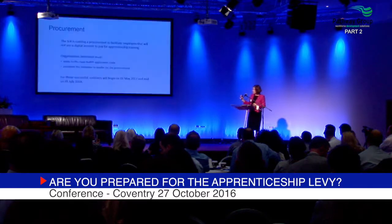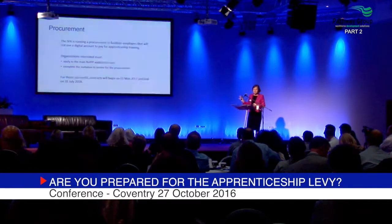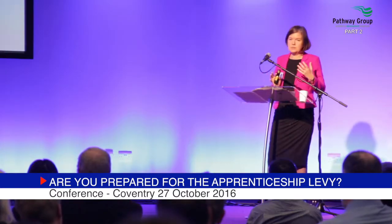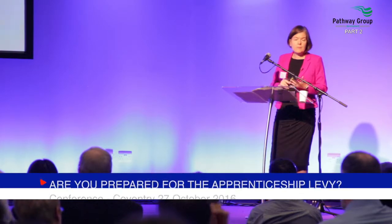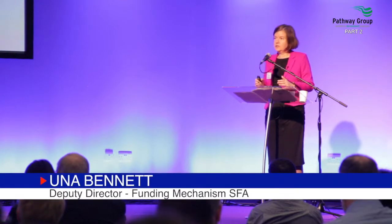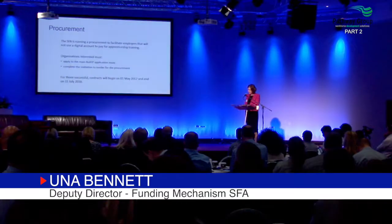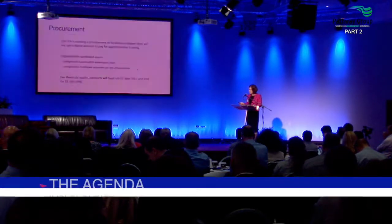So in terms of the procurement, just to reiterate, if you're interested in the procurement, this is to have a contract direct with the Skills Funding Agency for non-levy provisions, so particularly for smaller employers. You need to both apply to the main application route and complete the invitation to tender. Both processes run in parallel. In terms of the contracts which the Skills Funding Agency will give to you, those contracts will run from the 1st of May 2017 to 31st of July 2018. Depending when non-levy paying employers come onto the digital apprenticeship service, there is scope for those contracts to be extended further, but we don't have the date for that yet, but that's just something to bear in mind.